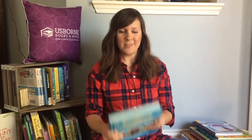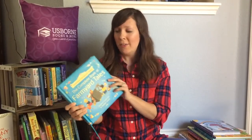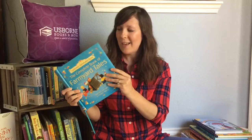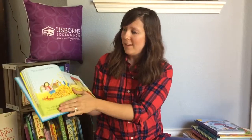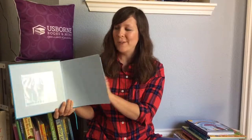So, to get us started, the complete book of Farmyard Tales. We love this book. There are actually 20 stories inside, and you can see it follows the Boot family, and it's such a fun book. There's also a CD included with the audio book, so you can listen to it in your car.